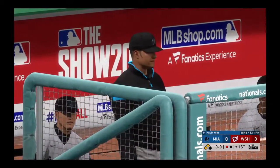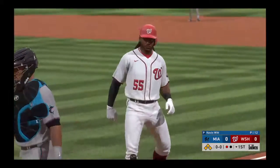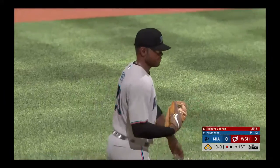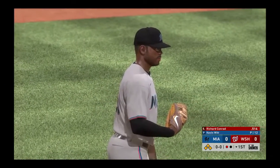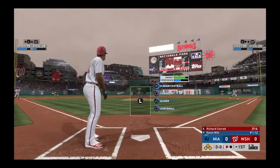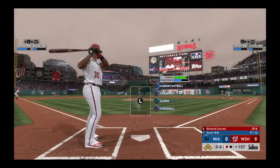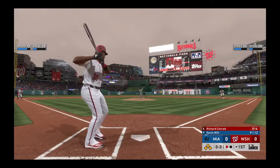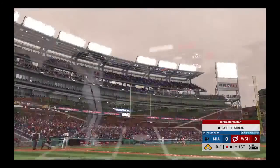And it looks as though the decision makers in the dugout will give him a free pass to first, so the bases are loaded here on the intentional walk, and the force play is now in order. Well, they felt it was better to take the bat out of the hands of a guy like that. He's just too dangerous, and they decided they'll take their chances with the next guy in the lineup. Stepping into the box, Richard Conrad, and he's one of the more dangerous hitters in baseball right now, carrying a 10-game hitting streak into this one.